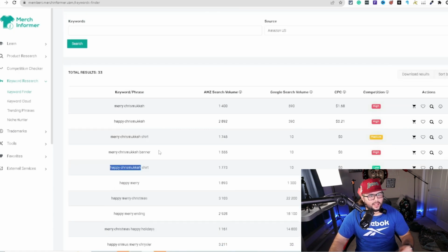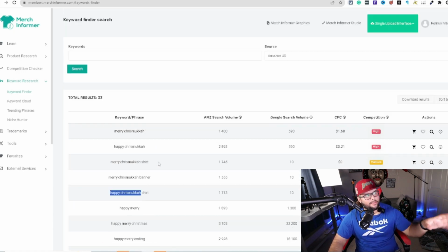And just by leveraging that and looking at different phrases and typing them into the keyword finder inside of Merch Informer, this right here is populating different design ideas. And you can see how powerful this is. And then if you want to do a search, take that search and go over onto Amazon and just validate it. You can definitely do that too, leveraging both platforms.